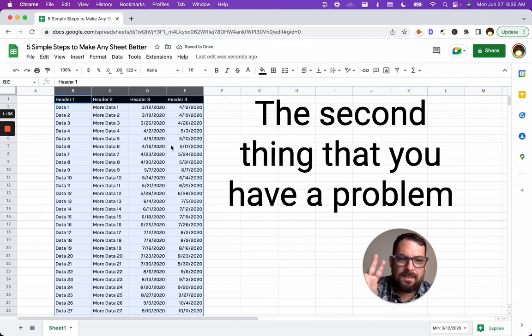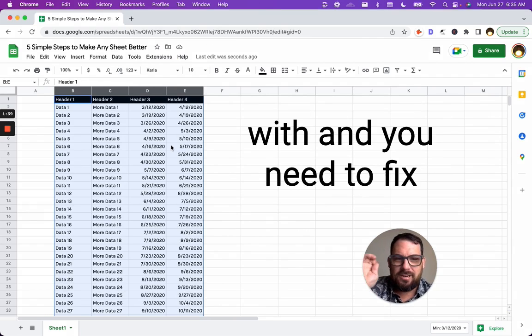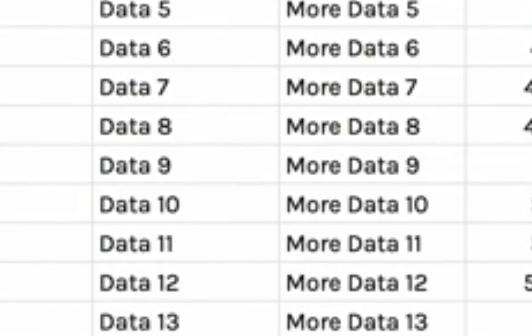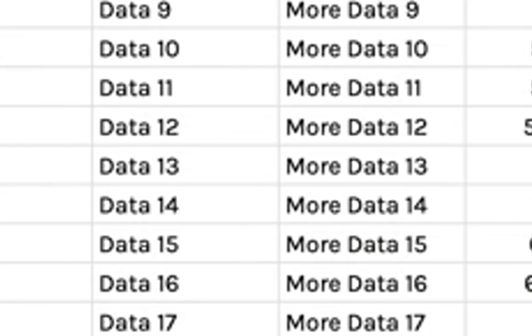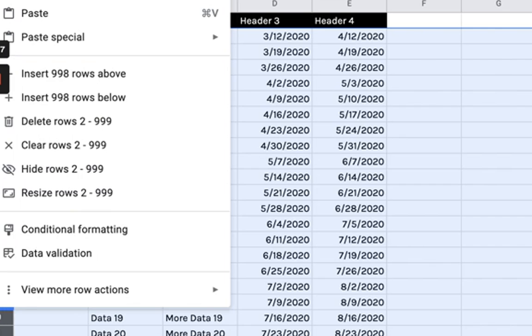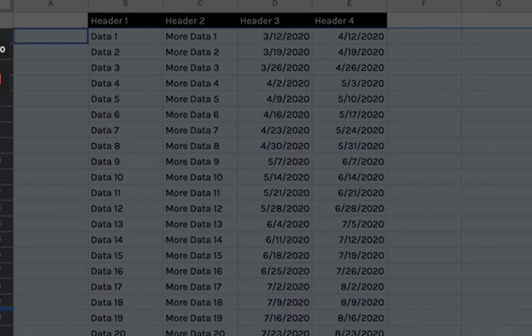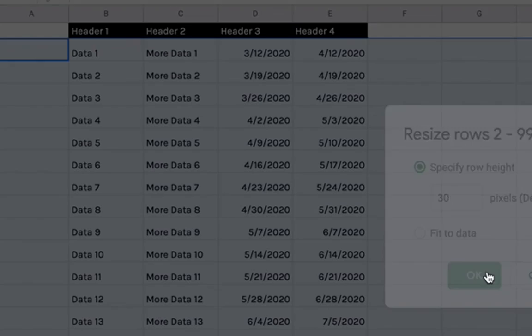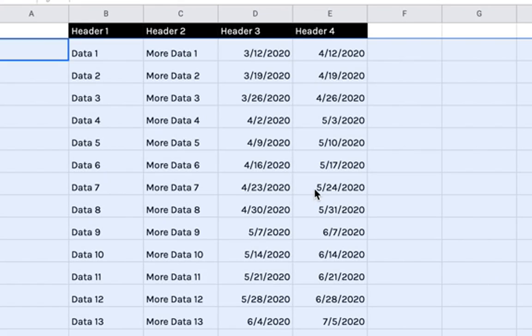The second thing that you have a problem with and you need to fix is that a lot of data gets smushed up into each other. All we want to do is add more space between the data. We're going to resize the rows. Select the rows, right click on the rows, resize rows 2 through 999, and we don't want to fit the data. Fitting the data is going to move the rows up and down as you change. We want to specify row height. We're going to put in 30. Click OK, and now we have space in our data.